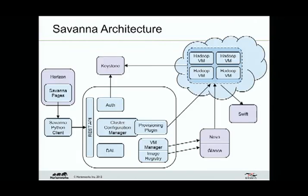Here is the Savanna architecture, kind of a fancy picture, but what is important is that it's built in the fashion that all other OpenStack components are built. It has a REST API. It has its own set of pages on the OpenStack dashboard, Horizon. It provides internally a set of services to make it easier for the plugin to operate in the OpenStack environment. But those services use OpenStack services underneath, like Keystone for authentication and authorization, Nova for compute node provisioning, Glance for image storing, and we also provide integration with Swift, which I will talk about later.